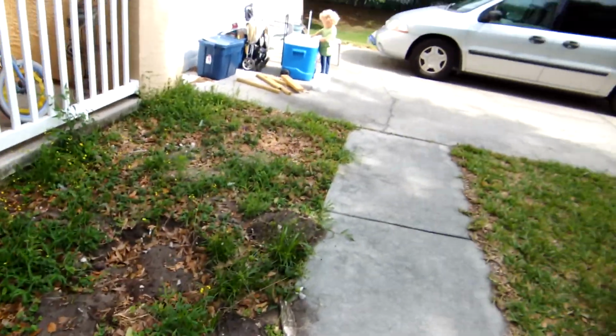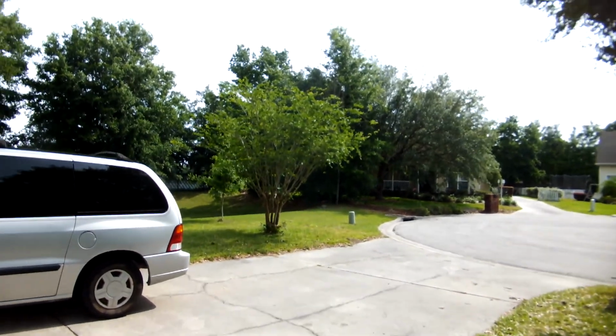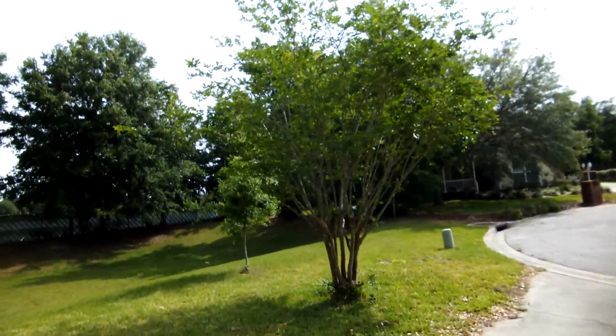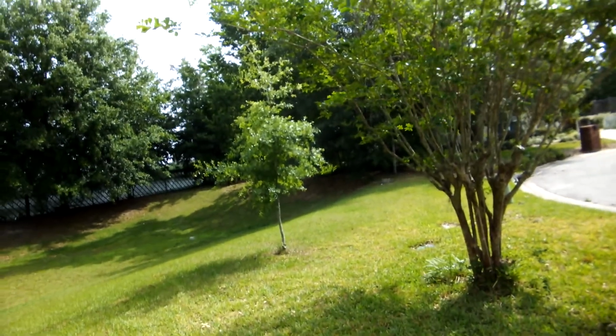Future garden overgrown with weeds. Look at how big the crepe myrtle's getting. I don't think I can trim that anymore, it's too high. As you can see it. And then here is another baby tree that we planted quite a while ago.